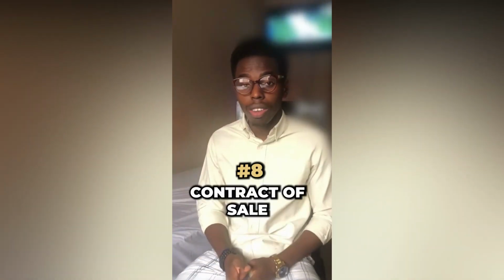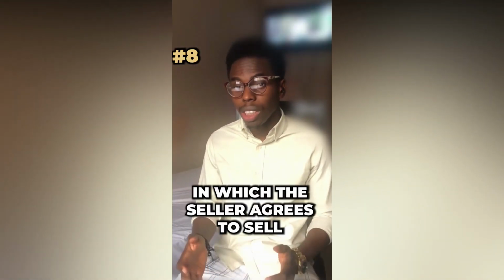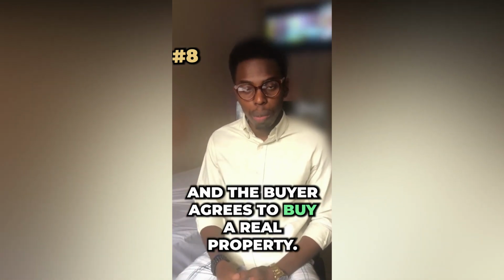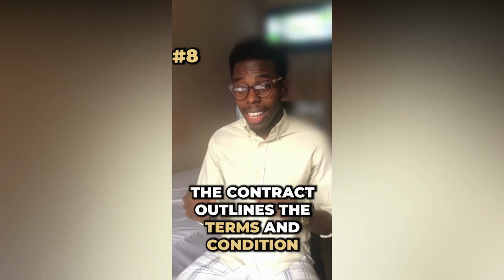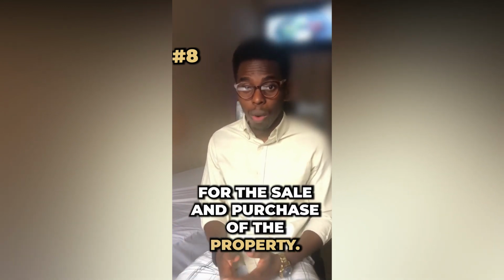Bonus document. Yeah, I said 7, but maybe you may need this for some transactions. 8. Contract of sale. This is a contract between two or more parties in which the seller agrees to sell and the buyer agrees to buy a real property. This contract outlines the terms and conditions for the sale and purchase of the property or land.